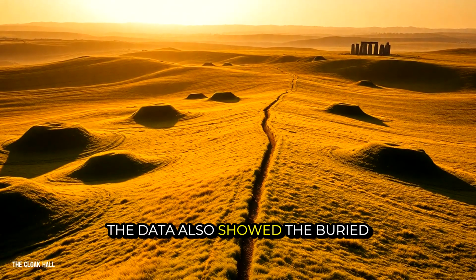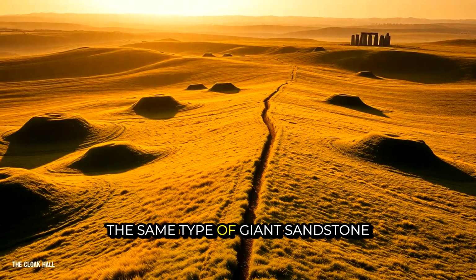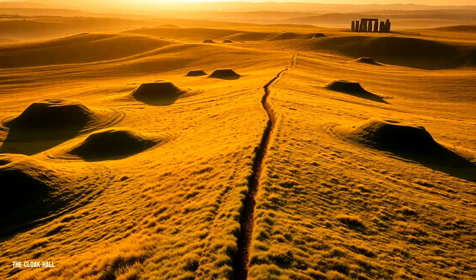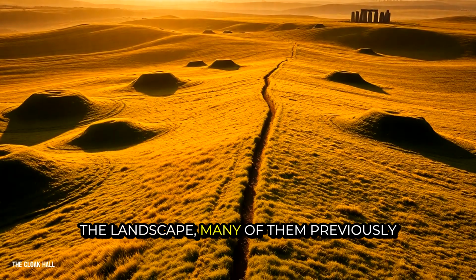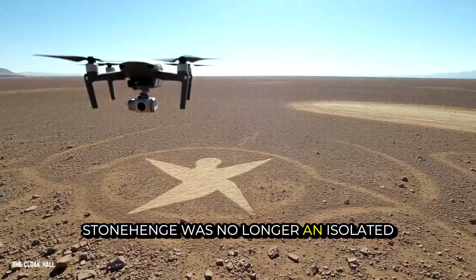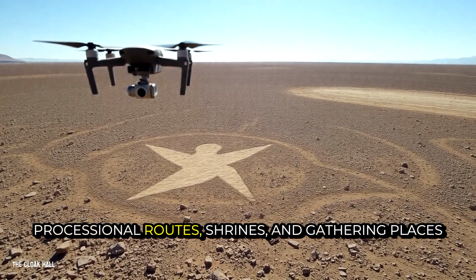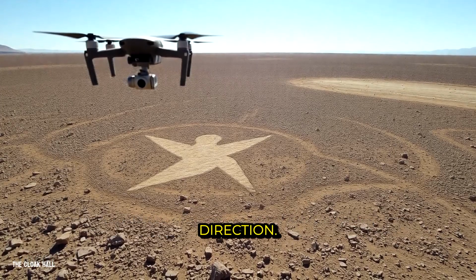The data also showed the buried remains of dozens of sarsen stones, the same type of giant sandstone blocks used at Stonehenge, arranged in long alignments that once stood above ground. And there were hundreds of barrows, the ancient burial mounds that dotted the landscape, many of them previously unrecorded. Stonehenge was no longer an isolated monument. It was the heart of a sprawling ceremonial landscape, a network of processional routes, shrines, and gathering places that stretched for miles in every direction.